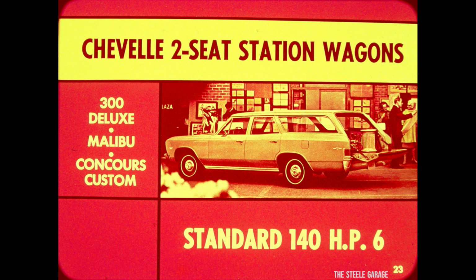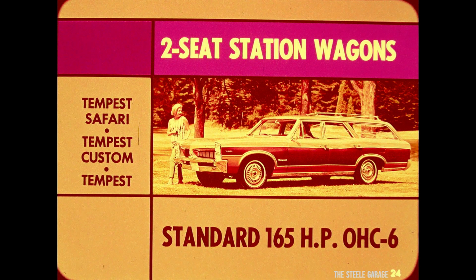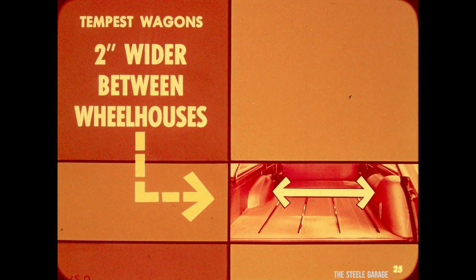Chevelle has two-seat station wagons in the 300 Deluxe, Malibu, and the Concours Custom, which is a dressed-up wagon. All three have the standard 140 horsepower six-cylinder engine and the same chassis features as other Chevelle models. Pontiac also offers intermediate-size two-seat station wagons, headed by the beautiful Tempest Safari, shown here. There's also a station wagon model in the Tempest Custom and Tempest Series. All of them have, as standard, the sensational 165 horsepower OHC6. Interior dimensions of the Chevelle and Tempest wagons are virtually the same, except Tempest wagons are 2 inches wider in the important distance between wheelhouses.